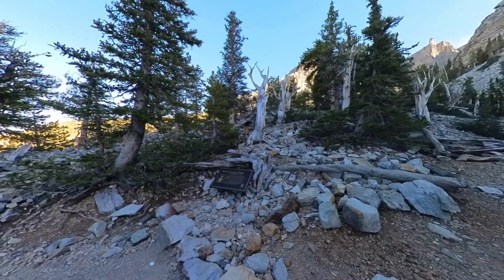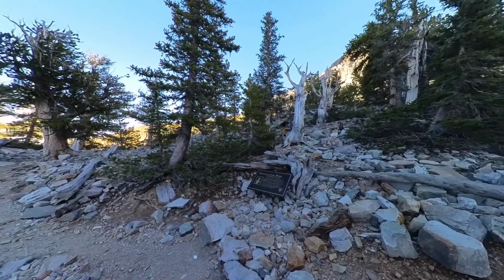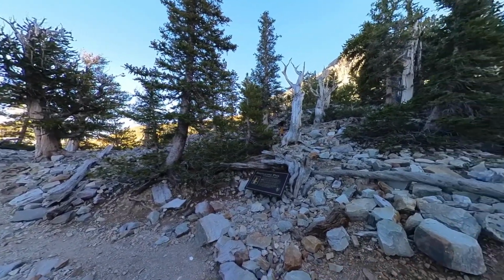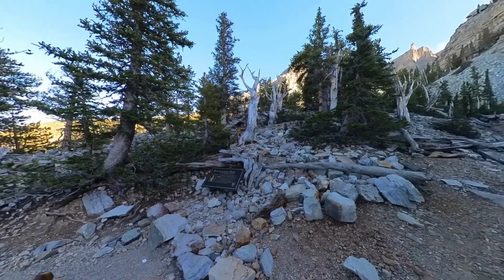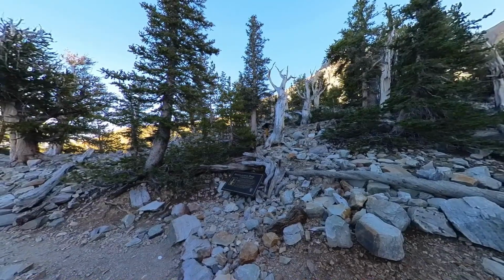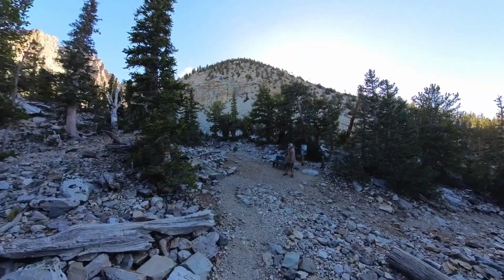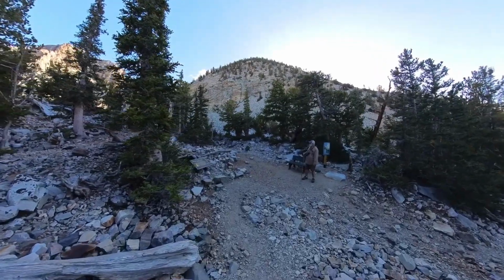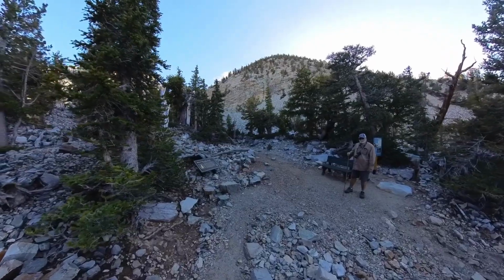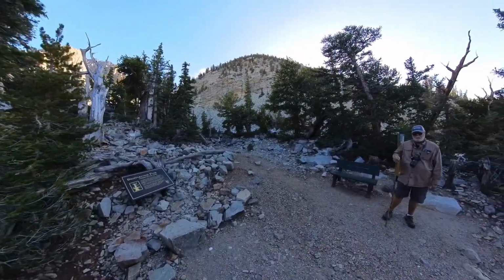Several of them are 5,000 years old or more. And I guess I've heard, I haven't researched this myself, that the oldest living tree in the world is in California, and it is named Methuselah. They have a very slow growing, very short growing cycle because they are at such high altitudes and the conditions are so harsh that they only grow at a rate of 1 inch a year.